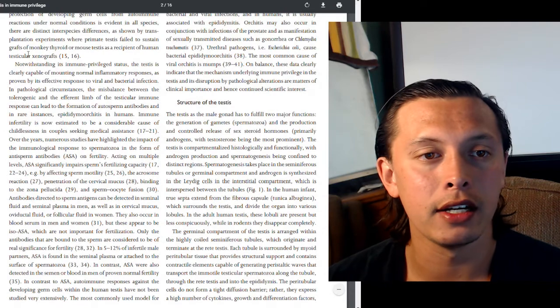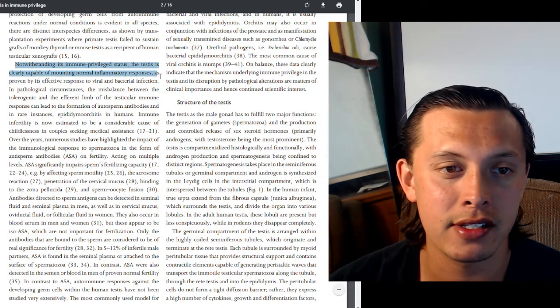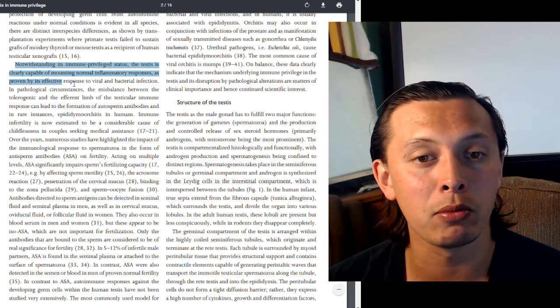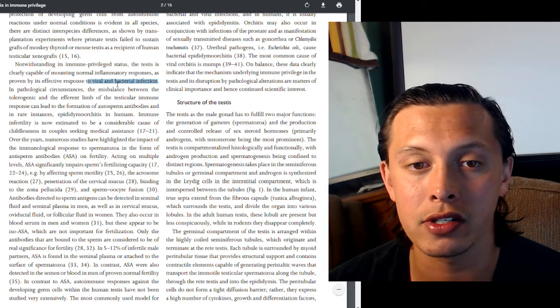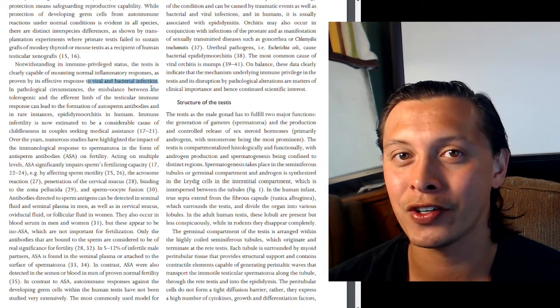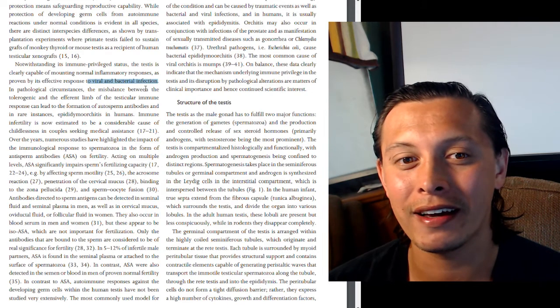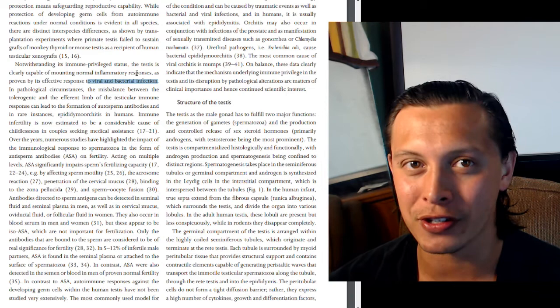Anyways, notwithstanding its immune privilege status, the testis is clearly capable of mounting normal inflammatory responses, as proven by its effective response to viral and bacterial infections. So you can have your testes swollen if you contract certain diseases.